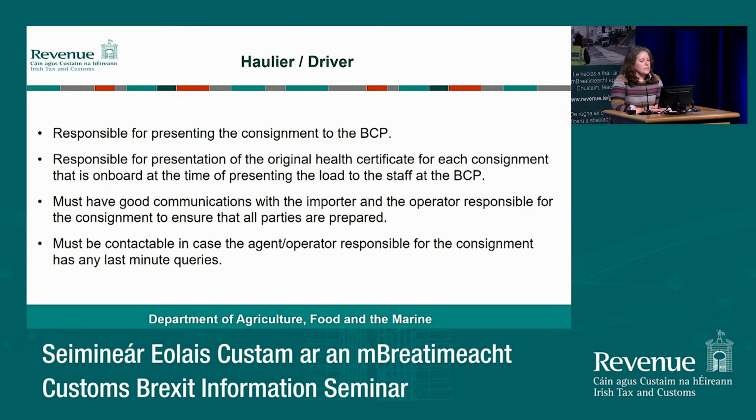The next call sign that has been built into the revenue system is report to the live animal border control post. So just to say, at Dublin and Rosslare ports, the border control facilities are divided up into several different units. In Dublin Port in particular, the area where the live animal checks will be carried out is specific to live animals, because obviously there are welfare implications in handling live animals. The plan is that the freight units carrying live animals, and in the case of Dublin, that's mostly horses, and in the case of Rosslare, that tends to be cattle, will go straight to that live animal facility and have the checks carried out there.